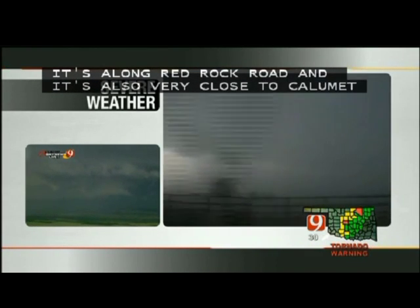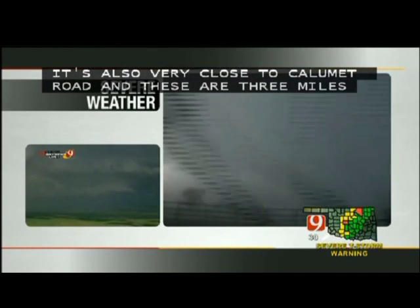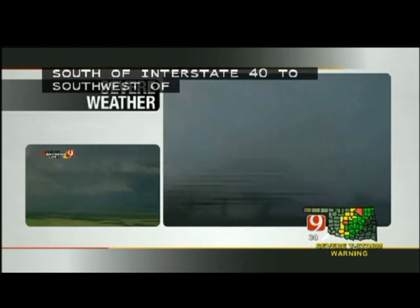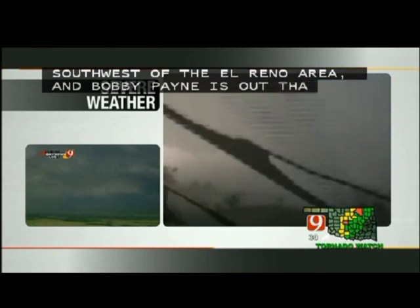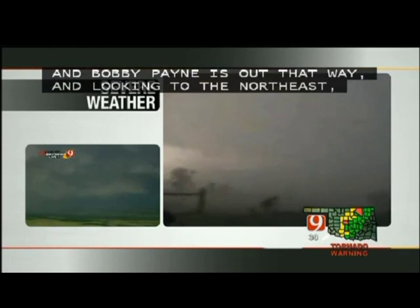Sky News 9 is right over Cedar Lake at this particular moment. Looking to the northeast. It's a massive high precipitation supercell. And that means there's a lot of rain with it. You can't see very much. And let's see, Val, still have his tornado?